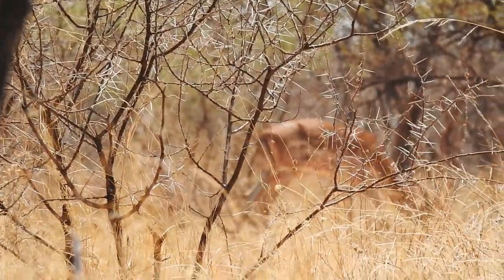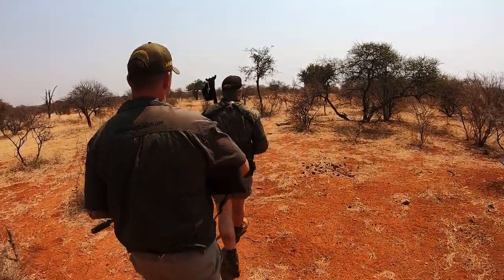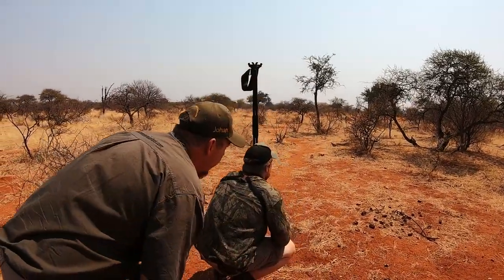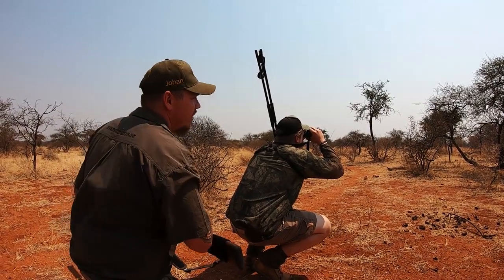We spotted a few Impala rams and Ross said we're going to do the booty scoot. So we got down on our bums and we scooted closer. There was a nice brush in front of us so they couldn't see us. So Ross spent some time to just check which ram was a good ram to take.